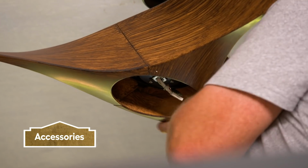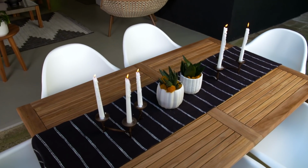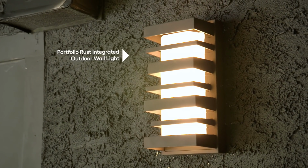The little touches always bring a space together. I'm adding new lighting, accessories, and of course, plants everywhere. Talk about curb appeal.